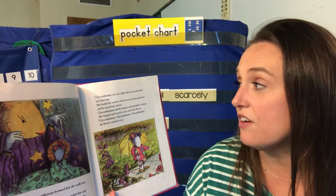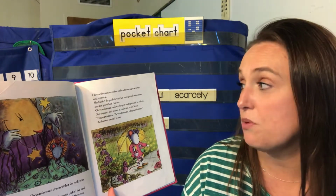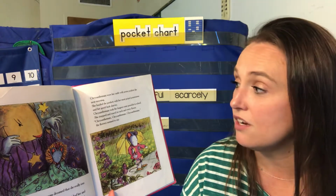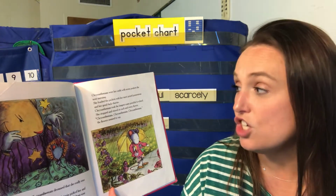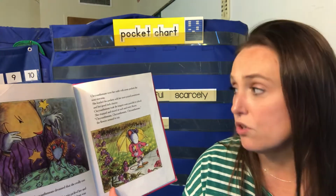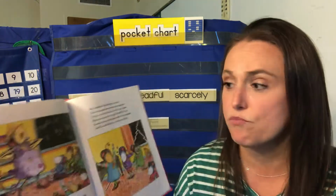Chrysanthemum wore her outfit with 7 pockets the next morning. She loaded the pockets with her most prized possessions and her good luck charms. Chrysanthemum took the longest route possible to school. She stopped and started at each and every flower. Chrysanthemum, Chrysanthemum, Chrysanthemum, the flowers seemed to say.